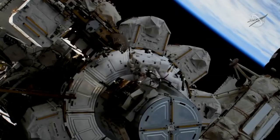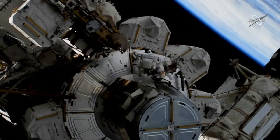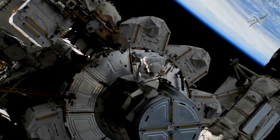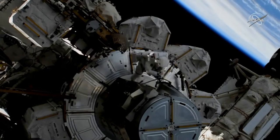Quest provides an environment where astronauts can camp out before a spacewalk in a reduced nitrogen atmosphere to purge nitrogen from their bloodstream and avoid decompression sickness in the low-pressure pure oxygen atmosphere of the spacesuit.